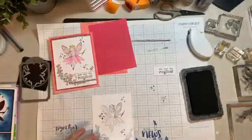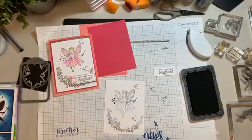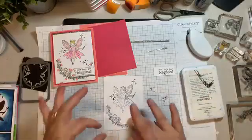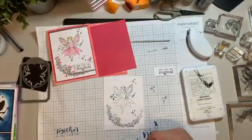Just going to pop 3 of those on. So you got that? Just going to give him a clean. Righto. Next, before I colour in the fairy, because I'll only colour in half the fairy in that way, because you'll get it, no worries.